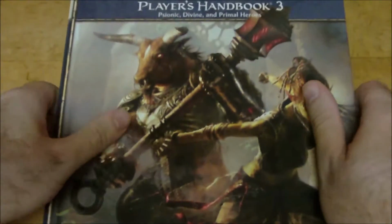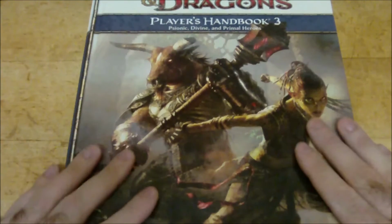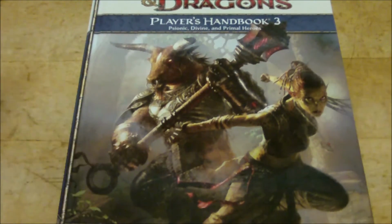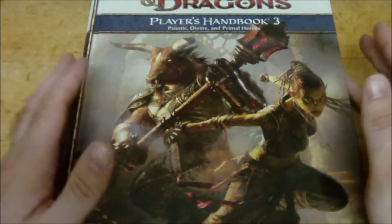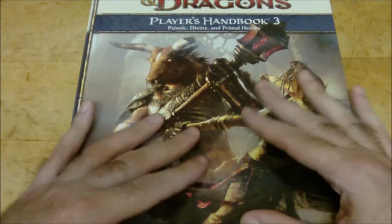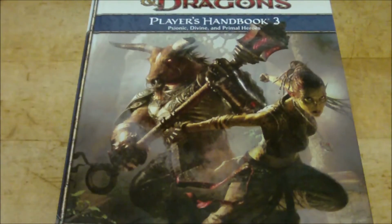So number 9 is the 4th edition Player's Handbook 3, just because of how amazing the artwork is. It's a very photorealistic looking depiction of the Minotaur and the Githyanki. So again, just an awesome painting on here. As soon as I picked this up for the first time, I was just blown away by how amazing the cover looked. So I had to include that on this list.